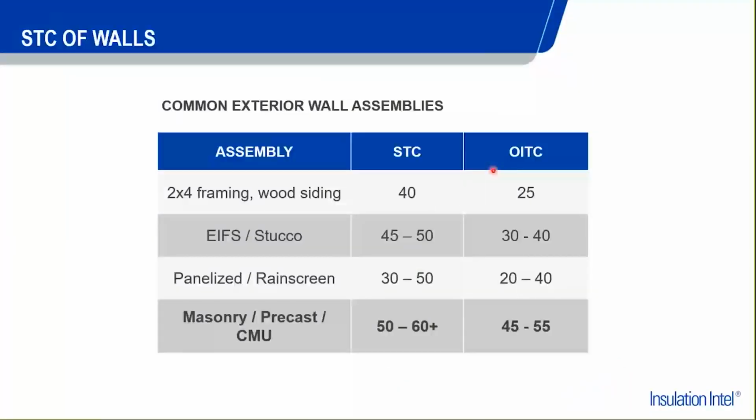So common exterior wall assemblies would result in these ratings right here: 2x4 framing at 40, an OITC of 25. So you see the reduction between the STC and the OITC. The best system here would be a masonry or mass wall of masonry and precast or CMU, and that would lend itself to a 50 to 60 STC rating and a very comfortable OITC rating of around 50.